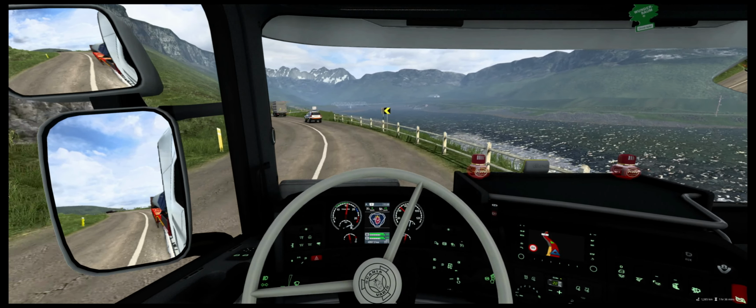Let's see, we are going left here. Now you can see the ferry over there, the ferry that will take us to the British Islands. And I hope that he will stop there. So, once more, driving aboard a ferry.